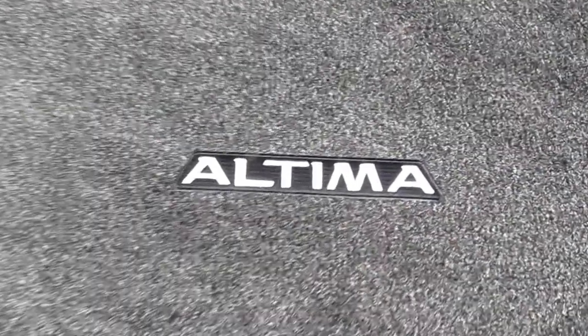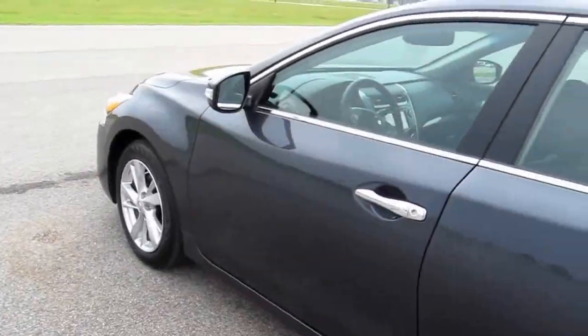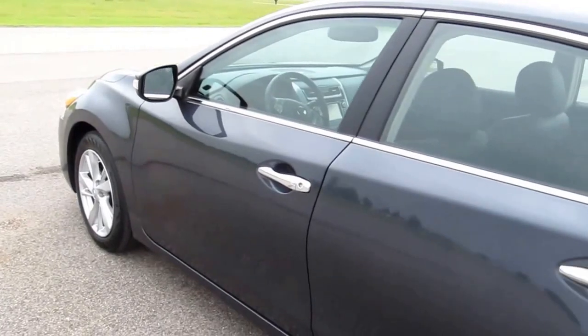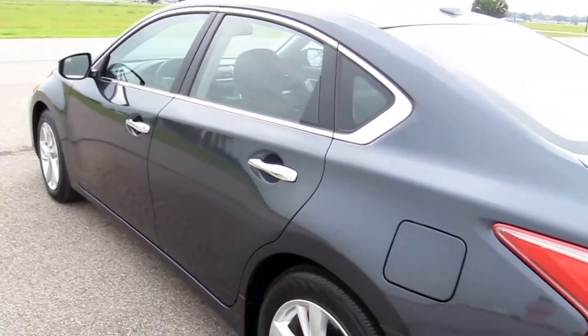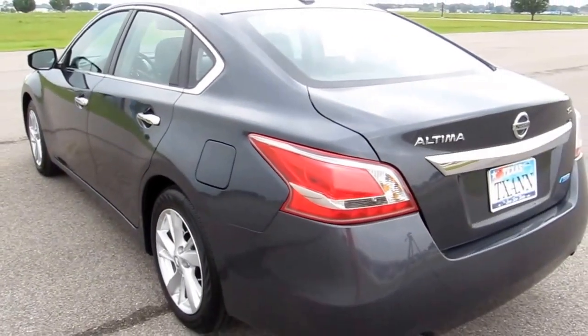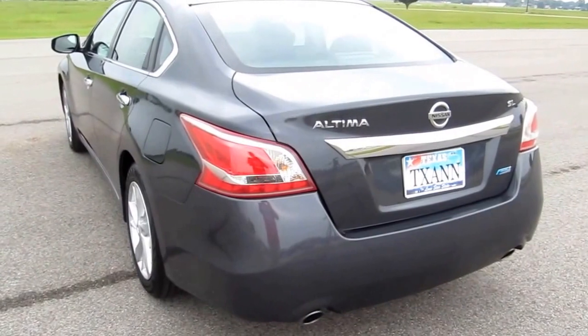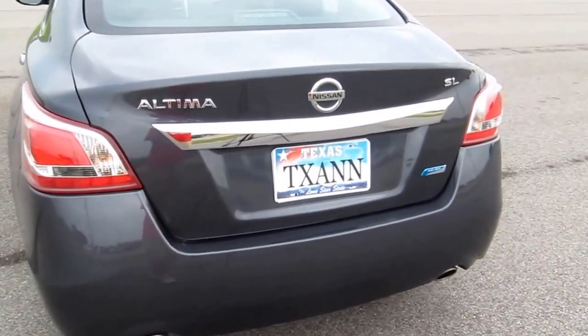The new body lines of the Altima roll on a nice set of 17-inch aluminum wheels with chrome door handles for accents and the improved 2.5-liter 4-cylinder under the hood. With the CVT in control of the smooth power band, most drivers are going to find this combination works well in the city and on the highway, where the 2013 Nissan has a target of 38 miles per gallon.